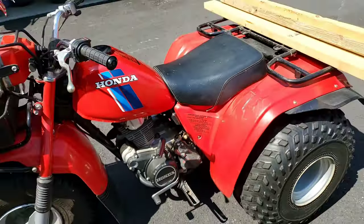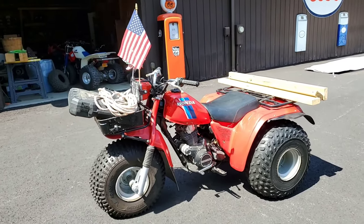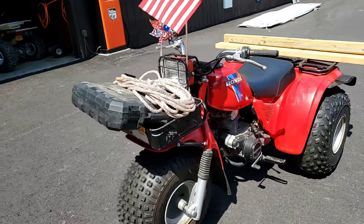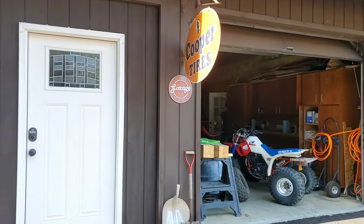Trying to figure out what I want to do today. My gimbal doesn't want to keep my screen level. But let's show you what I'm working with. I was actually using this thing for some work today. It doesn't have an original front tire on it, but other than that, this thing's pretty nice. We'll tell the story on that later. Got the shop door open.